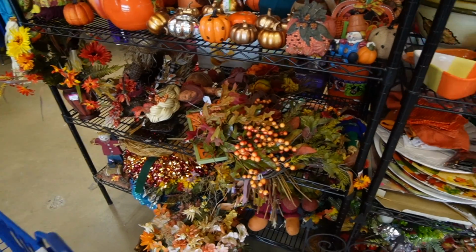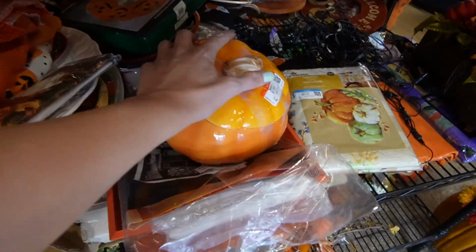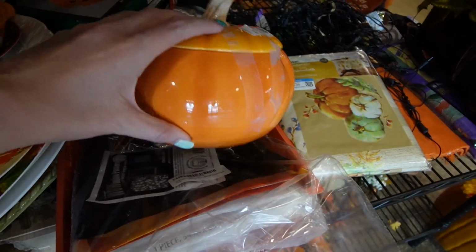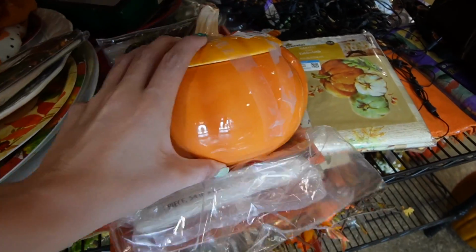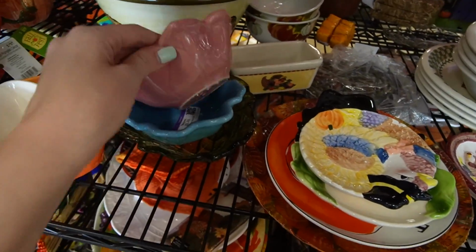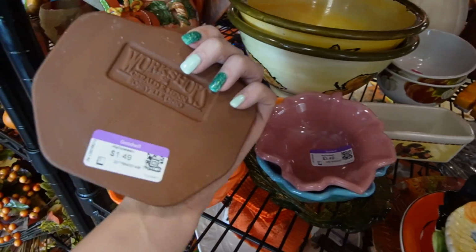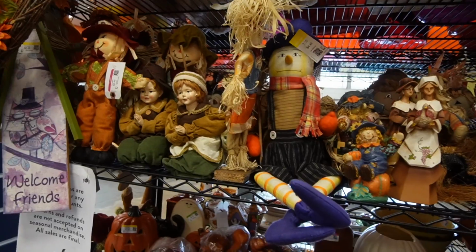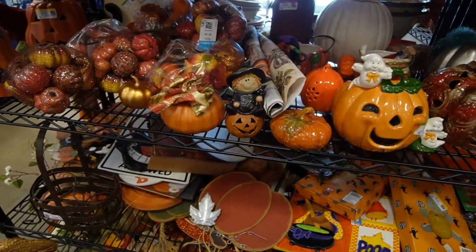Well, the Halloween is directly inside the door, so I have to stop here and at least check it over. What is this guy? Looks like the lid doesn't match the rest of it. Teleflora. What's in here? Just a fall piece. There's so much Halloween. It's really hard to take it all in.